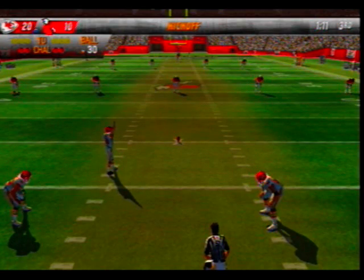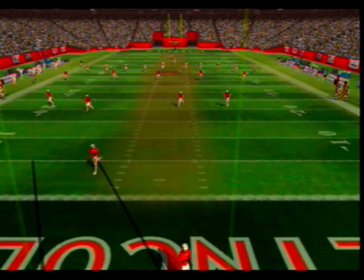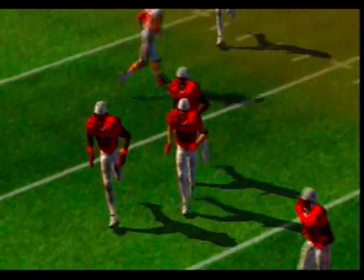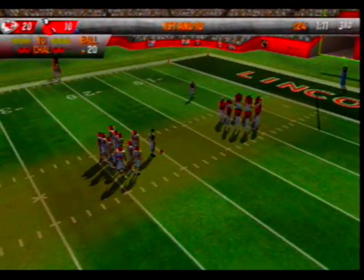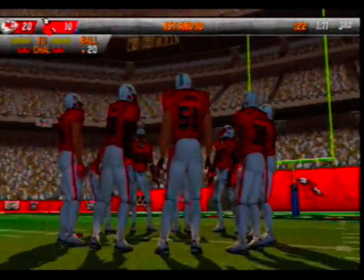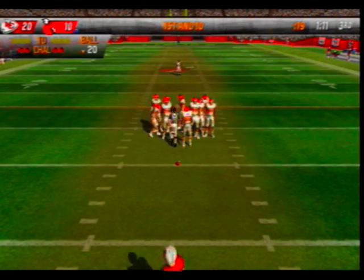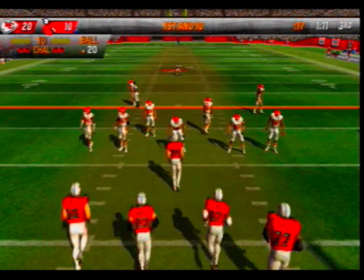Kelly will be kicking off. Henderson. Nice kick, plenty of distance. This one is fielded by Henderson. The defense gave up a touchdown on the last series. Ball on their own 20.